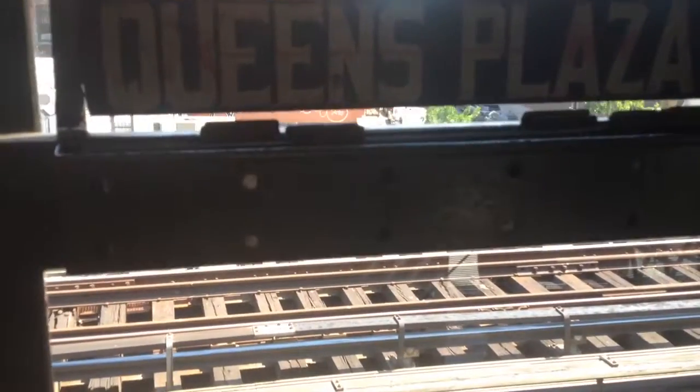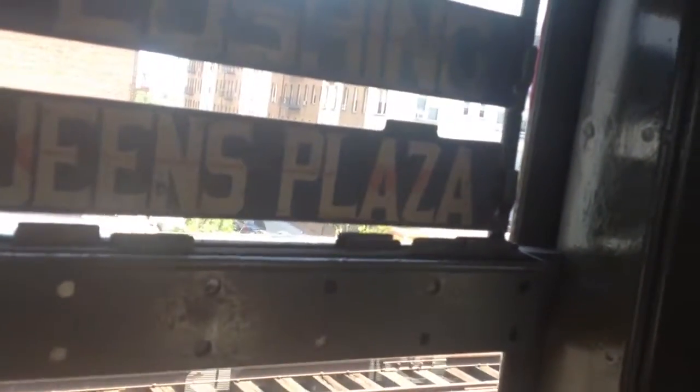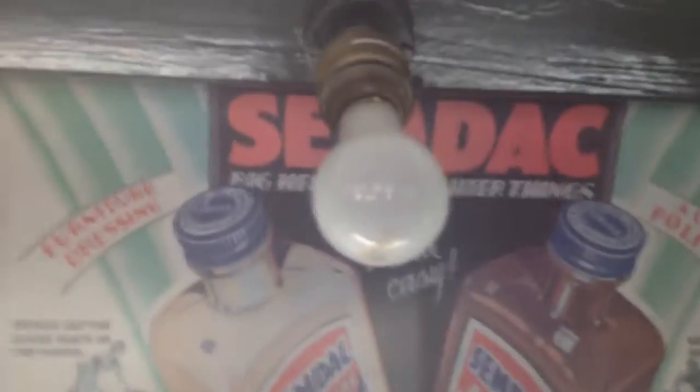So these are the signs, right? Yes, it is. Mm-hmm. Well, I didn't know that. Sadly, I used to take these trains. Light bulb.